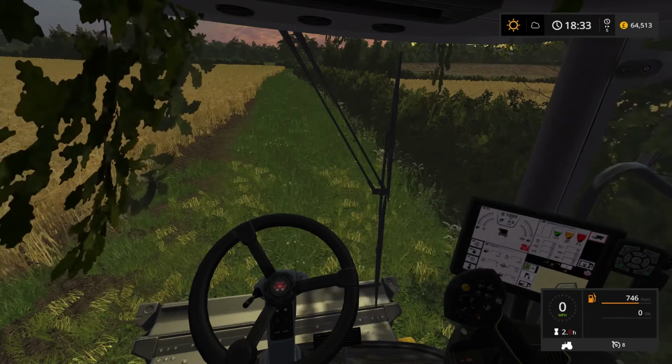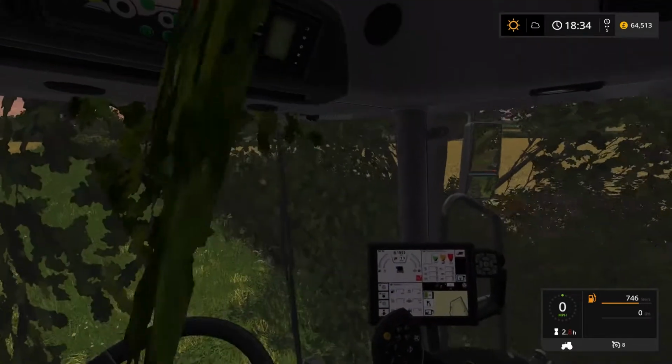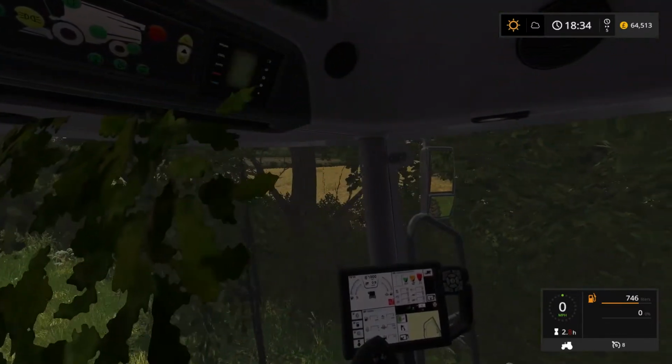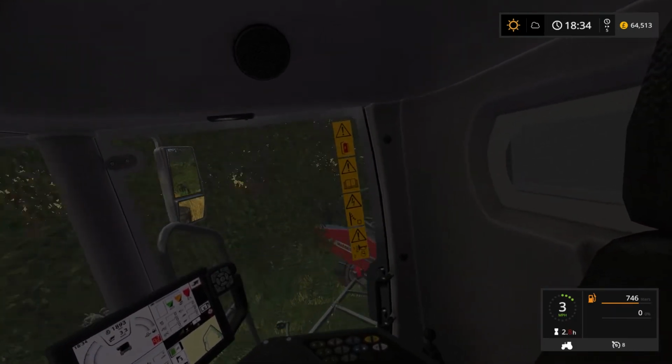And we're back. So this one shouldn't take too long to cut, but what we are going to do is pull ourselves out of this tree to begin with. And I'm just about to see my header trailer there. There we go.